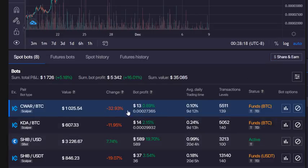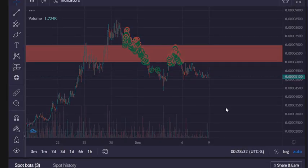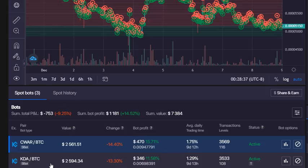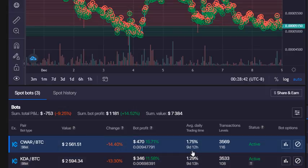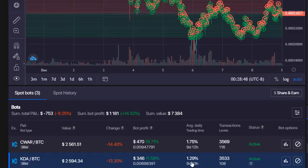So this is the scalper bot settings, but let's take a look at how it looks in the plan settings. And for these two, I did it in my demo account. So let me pull up my demo account, and as you can see, let's pull it up. So KDA and CWAR, these were made around the same time, 9 days and 13 hours, 9 days and 12 hours ago, but the returns are drastically different. For KDA, I've had an average daily return of 1.29%.